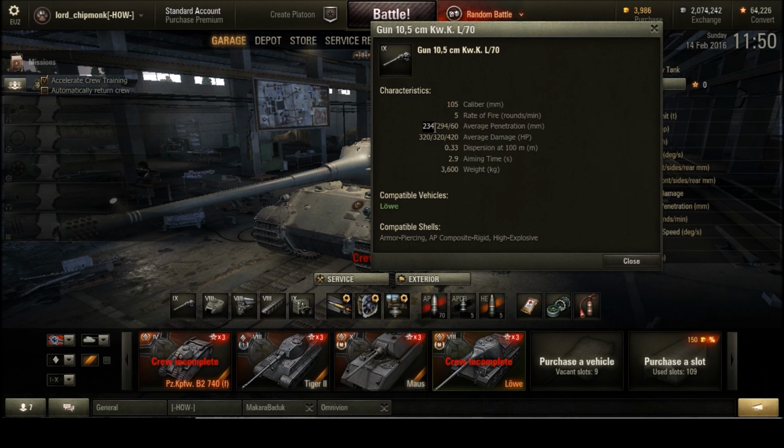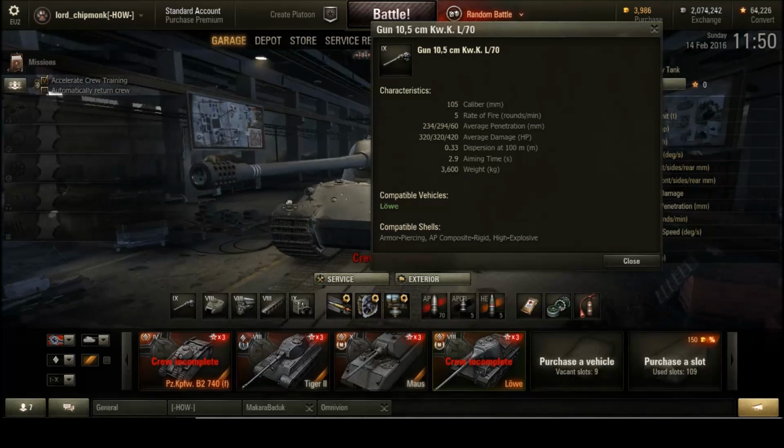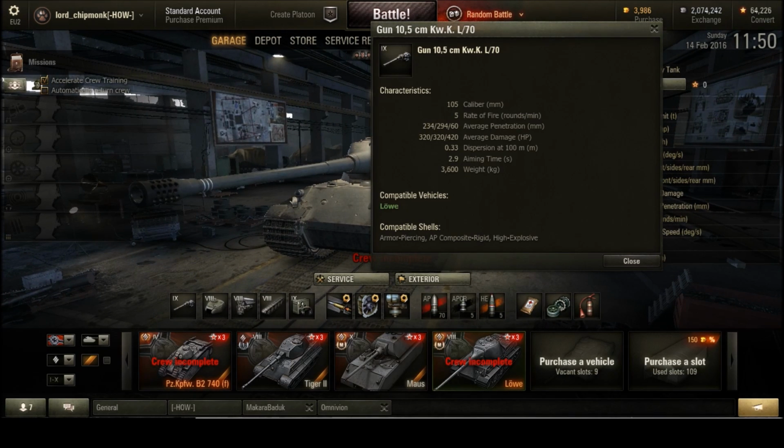234 penetration on its standard AP rounds is however very nice, and you have to bear in mind the Lowe is one of those tanks that gets full regular tier 8 matchmaking, so it will see tier 10s. If you want to fire a bit of APCR, your penetration jumps up to just shy of 300, and with your HE rounds you get 420 alpha and 60 penetration.